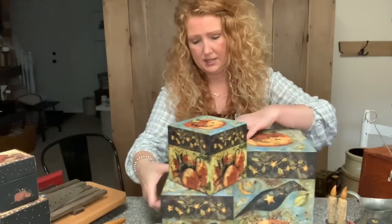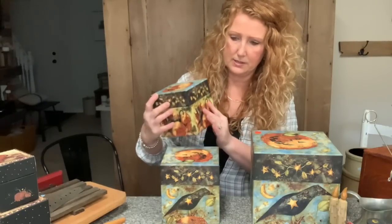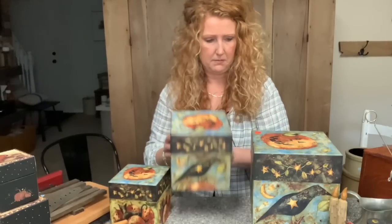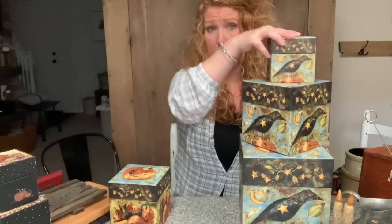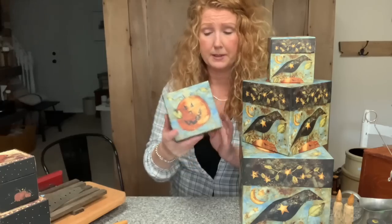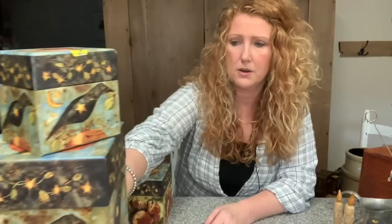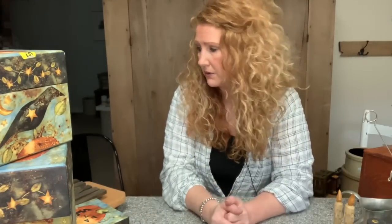I see that this one's a little bit different than the other one. Maybe that's why it is priced differently. Maybe these 3 are set and then maybe this one was single. Maybe that's why. But I absolutely thought, I have a thing for black crows. I don't find a lot that I want to decorate with, but I would definitely, if I had a place for those, decorate with those.